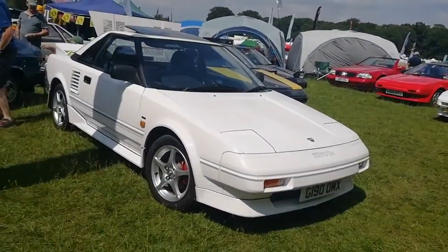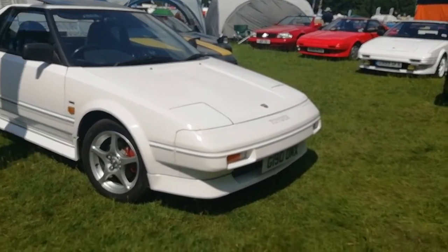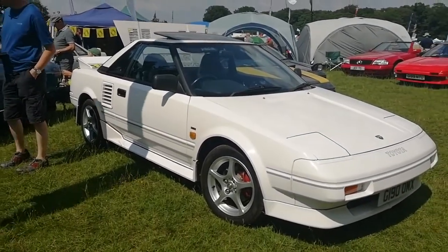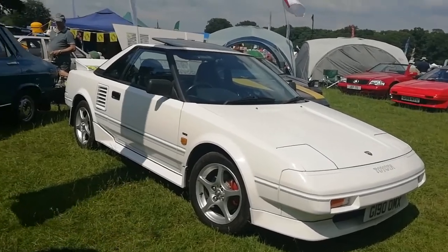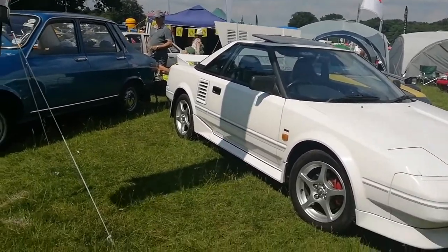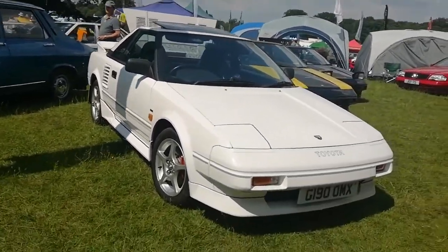I like the MR2. 1989. I like these. Toyota MR2. I'd have one of these. I'd have one of these as well, in white. One of these older ones. I like these. It's got mods, got the wrong wheels on, but apart from that, the wheels from modern MR2. Toyota MR2.